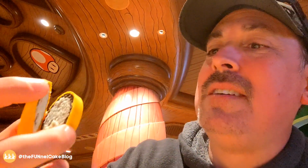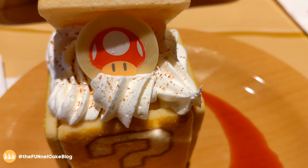This is really good. I totally thought this was a toy and tried to open it. It's actually a cookie. A covered Oreo, it looks like. This is the block tiramisu. This was $9.99.